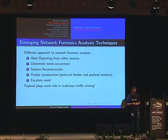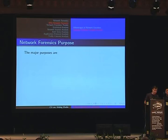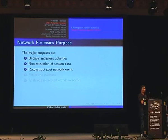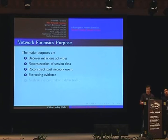Another thing that network forensic analysts have to keep in mind is that sometimes you need to examine the traffic payload as well, because it provides a lot of information on malicious traffic. So the purpose of this new technique is to uncover malicious activities and reconstruct session data, reconstructing past network events. Basically, network events already happened in the past, so you need to reconstruct them, tell a story from it, and extract evidence.